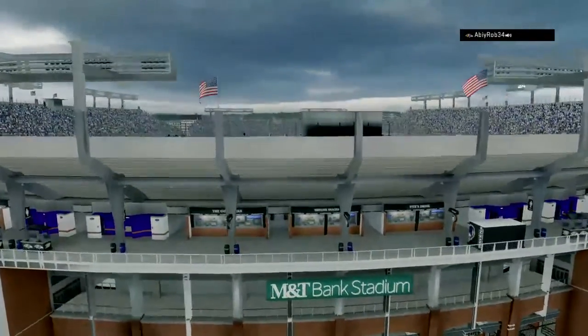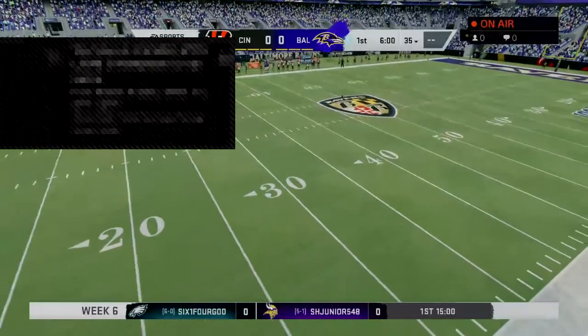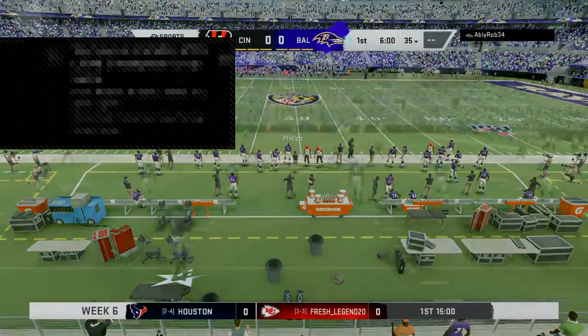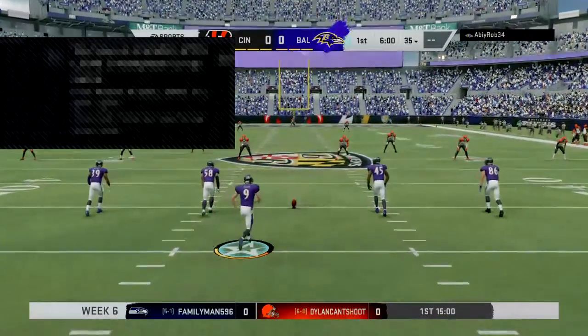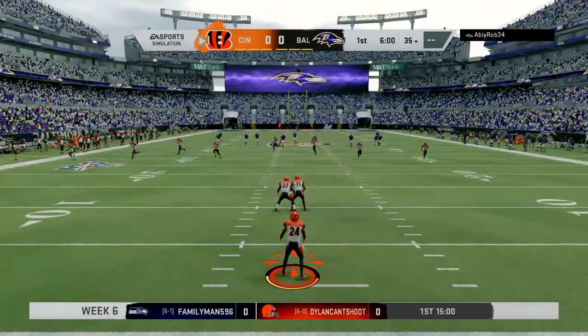EA Sports coverage of the National Football League brings us to historic Baltimore. Crowd, they're all set as their Ravens will match up with the Cincinnati Bengals. Set to go now in Week 6 of the NFL season, and we are underway on EA Sports.